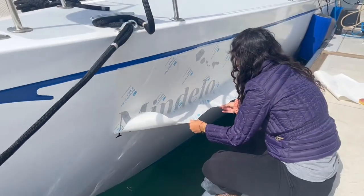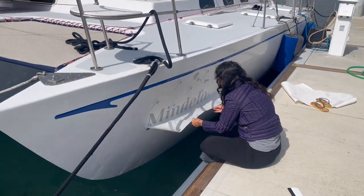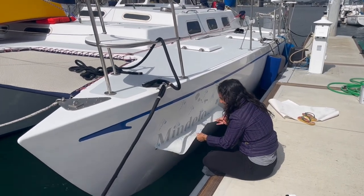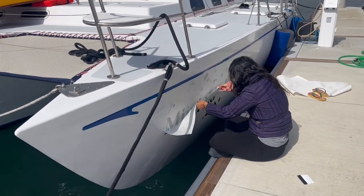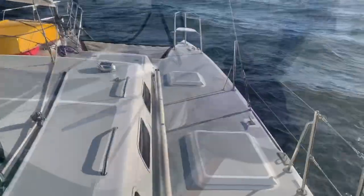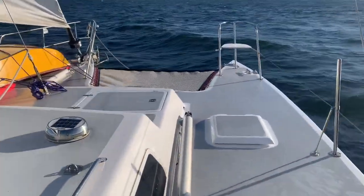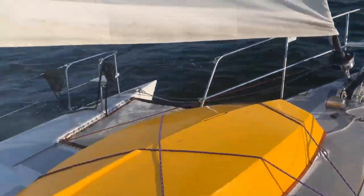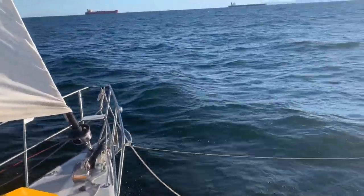So the name of our boat is Mindelo, which is where we met in Cabo Verde. After 2 weeks of preparing the boat for our needs, such as installing solar power and a water maker, we started heading south.